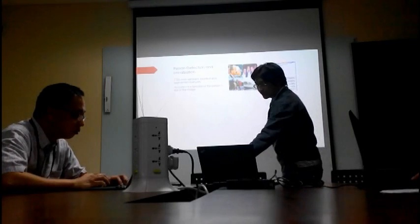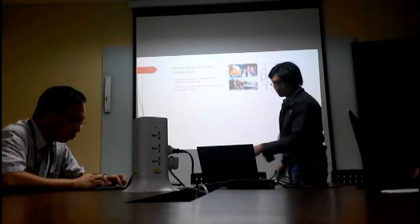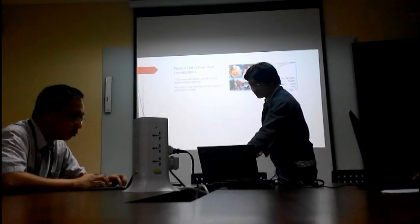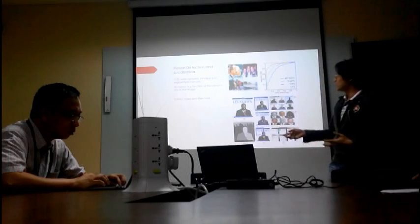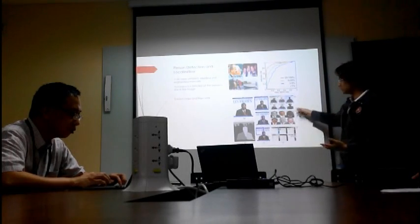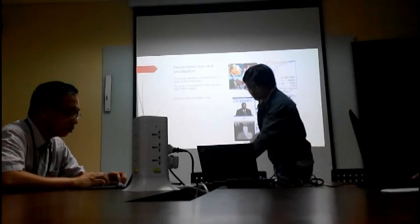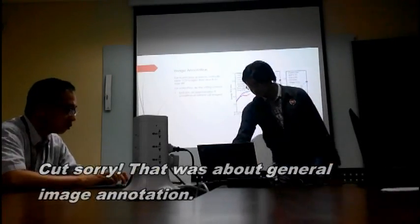And they have a lot of other applications. As well as scenes, we can also go for persons, which is just changing the mode to detect persons. And then for localization, you can just make crops and then again get the neighbors, and you can find the optimal crop. And this is general image annotation.